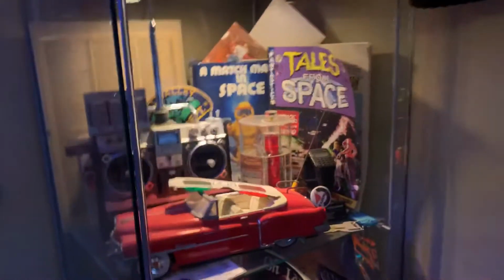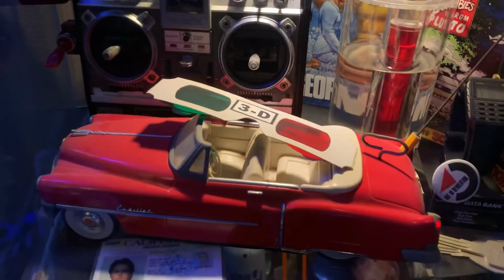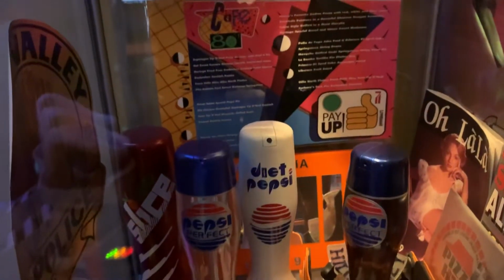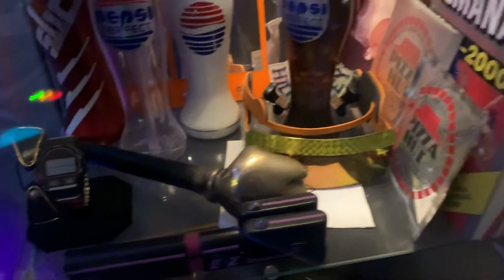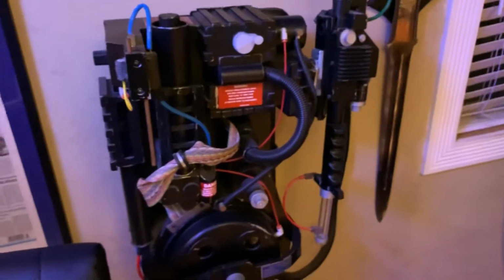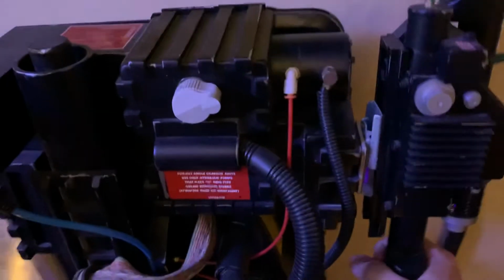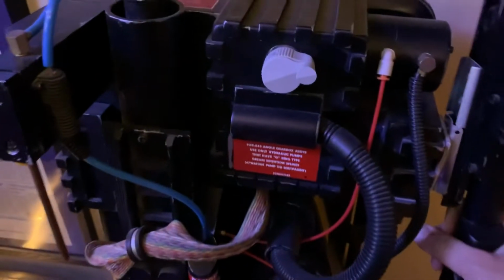And my Back to the Future 1 collection. My Back to the Future 2 collection. Ghostbusters collection. And then down there are some lightsabers. But along with my Back to the Future and Ghostbusters, I have my proton pack, which I still need to put the electronics in, but this is not the cheap version that you get from Halloween costumes or anything else. This is a Bankman 71 pack.